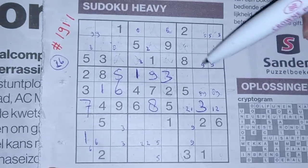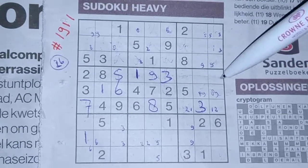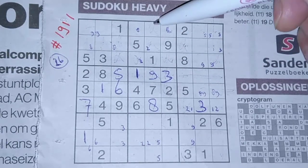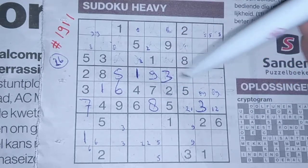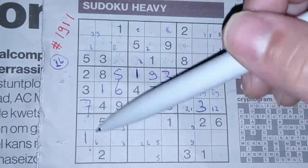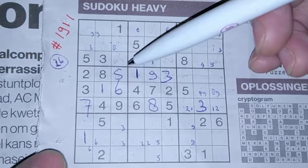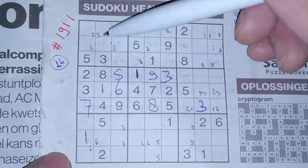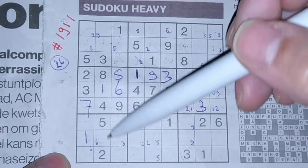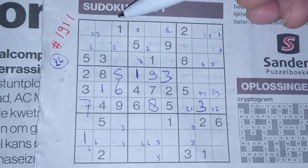Pairs aren't coming. 1, 2, 3, 4, 6 and 7. 4, 6 and 7. I cannot fill this yet. 2, 3, 5, 9. 1, 2, 3, 6, 9, and 7, 6, 9. No, I cannot fill this yet.